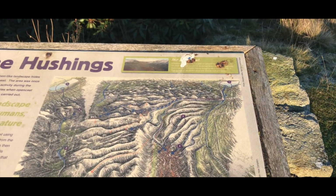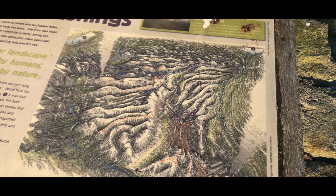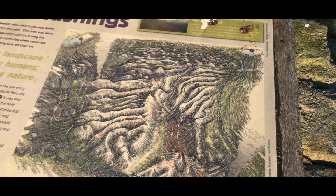So you can see here a close-up of the drawing and the unusual landscape created by the movement of the water, the artificial movement of the water through this landscape.